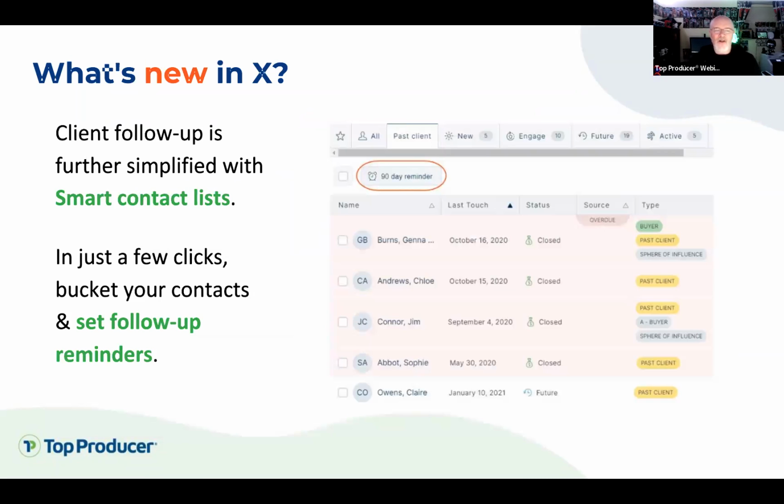Now, follow-up is one of the main reasons people use Top Producer, because it helps you keep in contact with your sphere of influence, with your past clients, with your buyers and your sellers. Now, what if you had a way to set specific reminders for specific people? You already have your follow-up coach, which is going to pull the criteria that you've got set up.